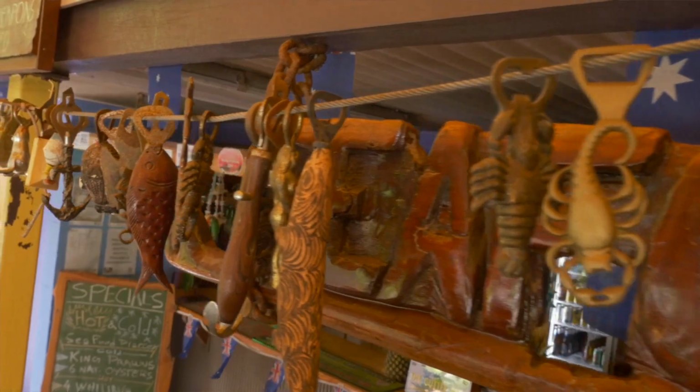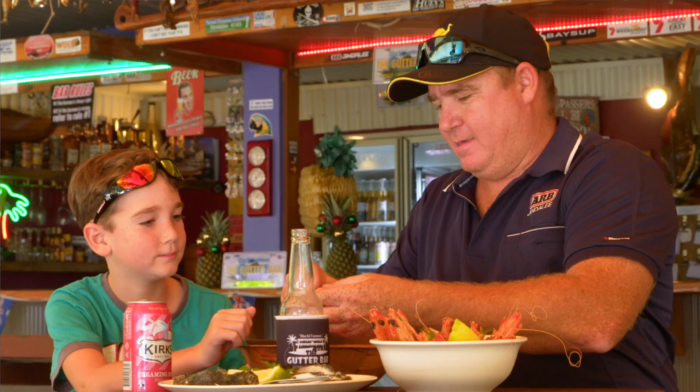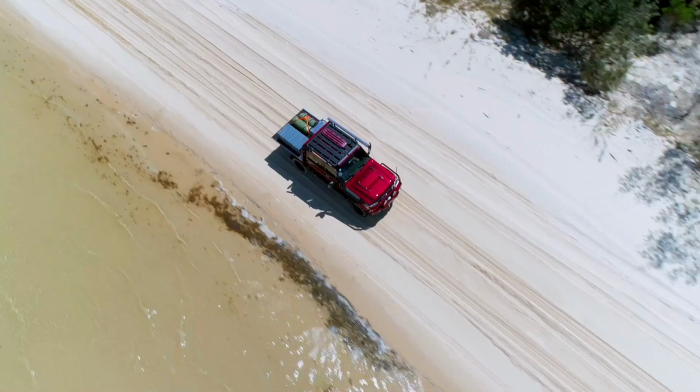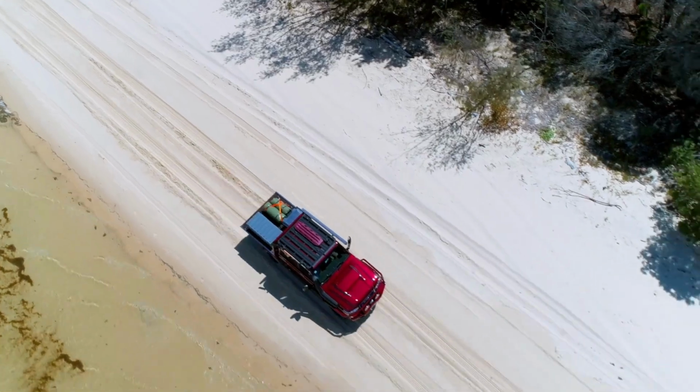Over to Coringal and home of the Gutter Bar. The Gutter Bar is one of those places you want to make sure you've allowed yourself some time to sit down, relax, enjoy a bevy and sample some of the local fresh seafood. If your plan is to travel up the west coast, please be aware the beach here can become quite narrow and consider travelling as close as possible to low tide.